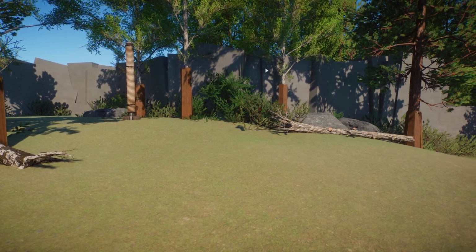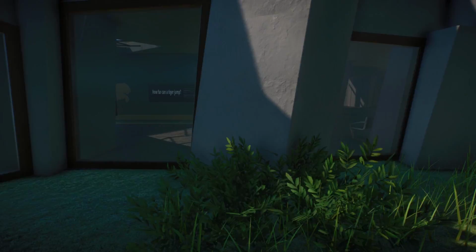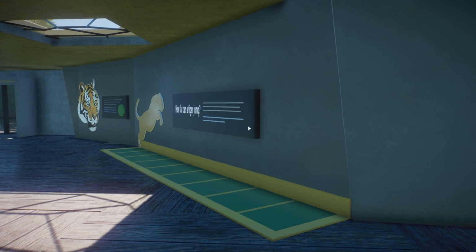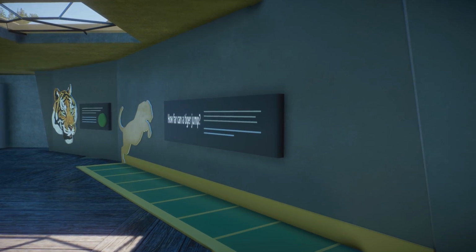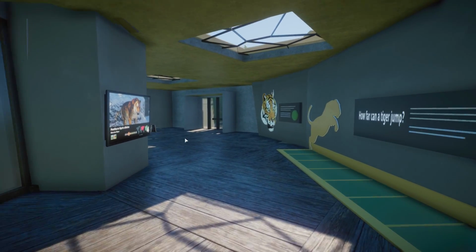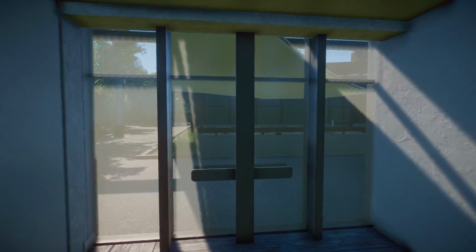And again, these beautiful walls on the back. It really makes it look cool. So how far can a tiger jump? This is really cool. Small details like this just make everything look so much more realistic. You will always have something like this, or maybe things that you can stick your head through and make a stupid picture. You would always see something like that in a zoo. Some glass doors over here.